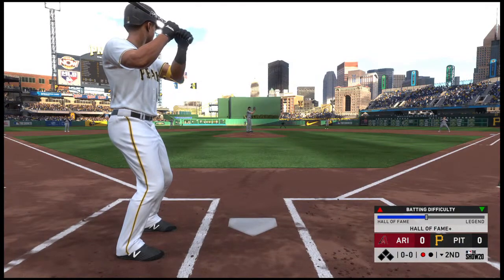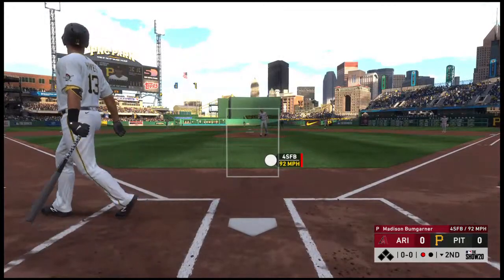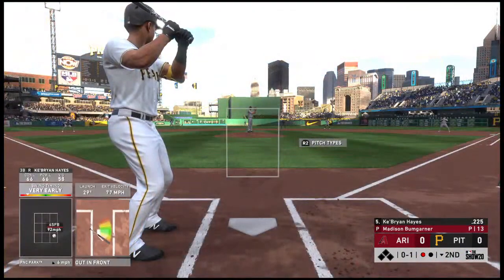In now, Ke'Bryan Hayes. He'll swing and lift a ball foul off to the left and out of play. Bumgarner, he's the kind of pitcher that a lot of pitching coaches and managers really appreciate, in that he rarely issues the free pass. He's a strike thrower.